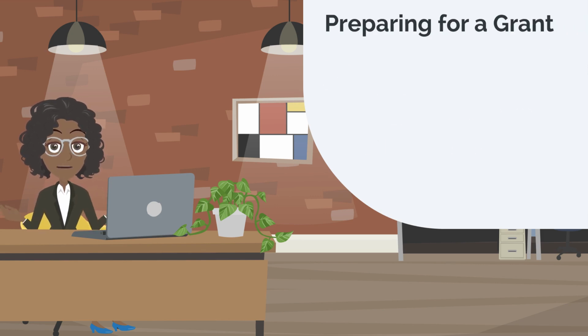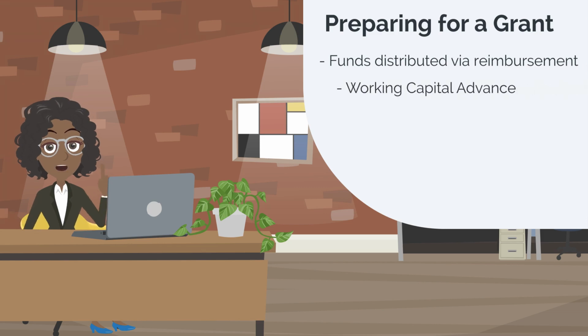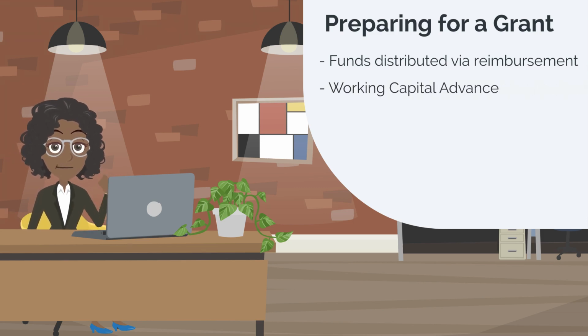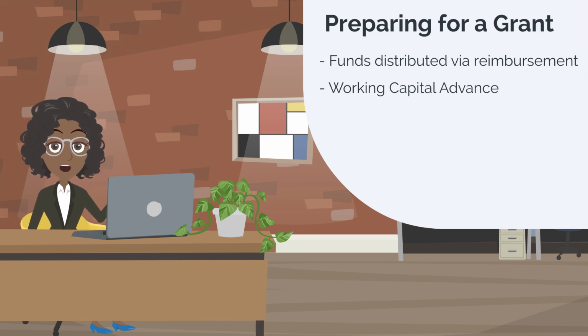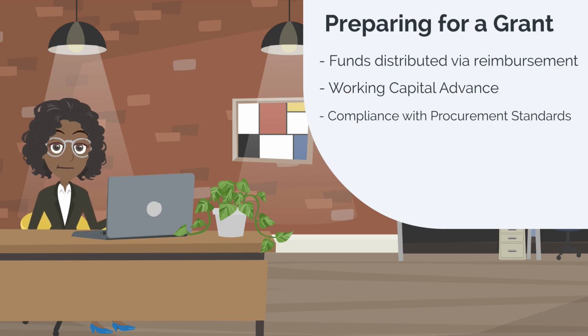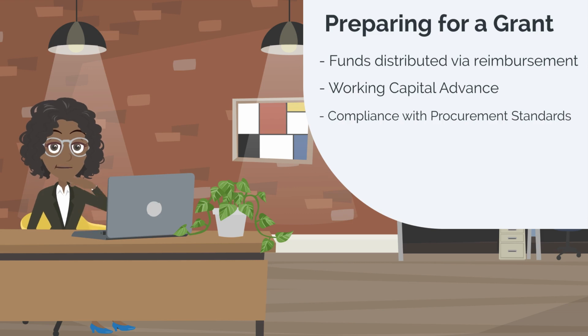As you are preparing for a grant, please keep in mind that DCEO grants are typically distributed by reimbursement. Some grants have the option to disburse up to 2 months' worth of a working capital advance at the time of grant agreement execution. This advance could work as a way to jump-start your grant expense activities if initial capital is not available. When thinking about your project budget, we recommend that you become familiar with the procurement standards that all grantees will need to follow when using state funds. A summary of these standards can be found on the DCEO Grantee resource site.